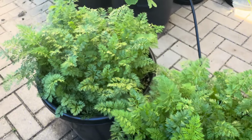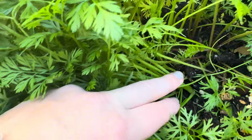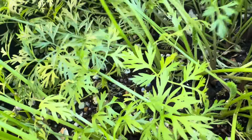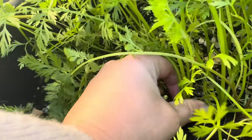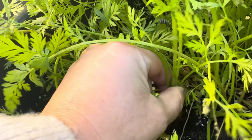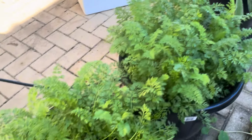The carrots are going pretty good. I've got 2 pots here. They do need thinning. I was kind of waiting to see if they would do some baby carrots for me before I thinned them out again. But I don't know. Let's have a look. I don't know if it's going to do it. Yeah, that's not really a baby carrot. But we do eat the greens in salads and as a dried herb. So yeah, I might just thin them out for that because they are getting a bit wild.